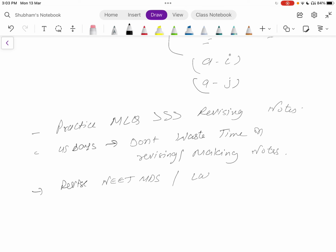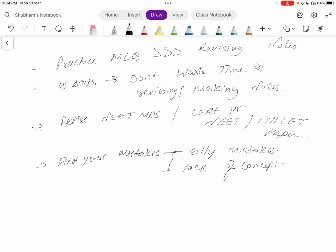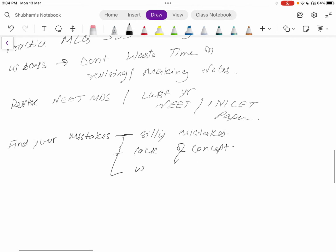And last year's papers, NEET and INI-CET papers, especially INI-CET papers. Find your mistakes and correct them. Was it just silly mistakes where you just know the answer but because you didn't pay attention you end up making it wrong? Was it lack of concept, or did you make mistakes because you weren't prepared?